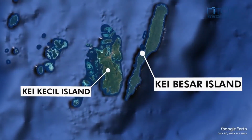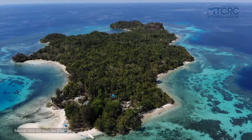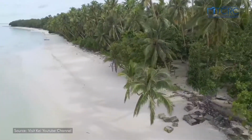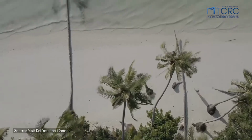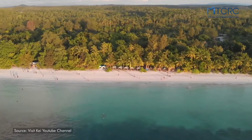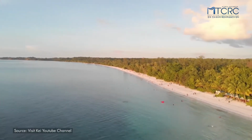K Islands are small islands in the Southeast Maluku Regency, Indonesia. The K Islands consist of small islands that are famous for their beautiful beaches. One of the most popular beaches is Luhut Beach, which has been named the softest sand beach in the world by National Geographic.